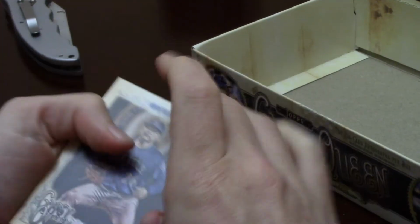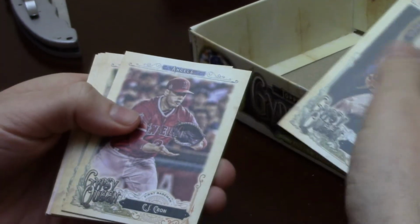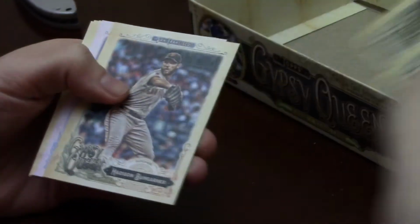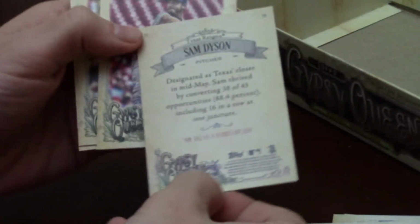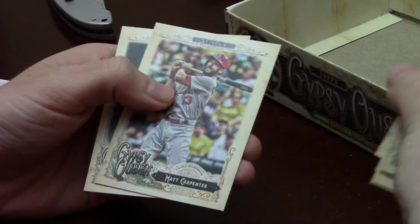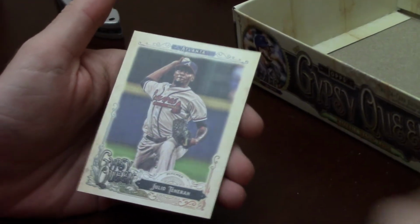All right, guys. Last two packs. Let's see what we get. We got Adam Lind, CJ Cron, Dallas Keuchel, Madison Bumgarner. That's sweet. Got another ghost faint, Sam Dyson. I like those cards. Scott Kazmir, Matt Carpenter, and then Julio Teheran.